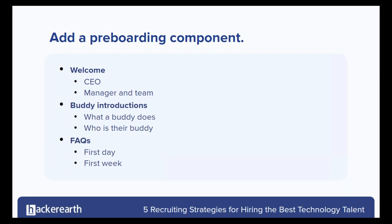And then finally, you can send some FAQs. You can talk about what's going to happen on the first day: what to wear, where to park, don't bring lunch because we're going to take you out, what the coffee maker does. Those are all the kinds of questions a new employee has, and once those questions get answered, employees can focus on the work.